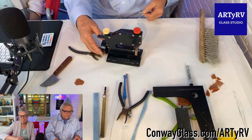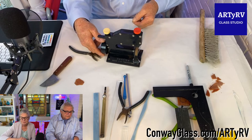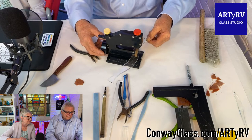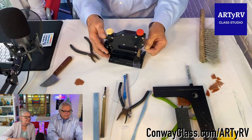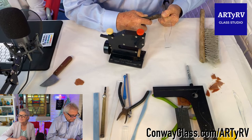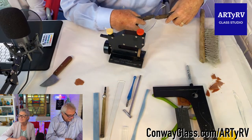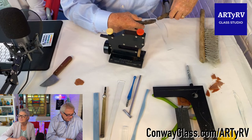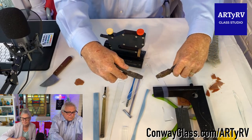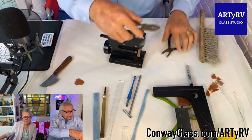So we'll do a little bit on this clear piece of glass. And you can hear it. You can hear that thing just grinding away, but there it is. I'm going to get my other pair of grozing pliers, and we're going to go right there, just like that. Boom. Okay. Boom. Boom. And it does cut. It cuts glass really well.